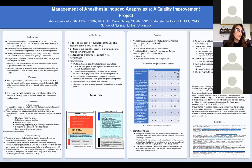Approval from the IRB was obtained prior to implementation from Millikin University and the hospital where the project was implemented. Two frameworks were used to guide this study: one was the Iowa model and one was a simulation theory. The revised Iowa model was adopted to guide the implementation of a cognitive aid in the OR to manage anaphylactic occurrences. The subsequent steps of the Iowa model guided facilitation and implementation of evidence-based practice of this quality improvement project.